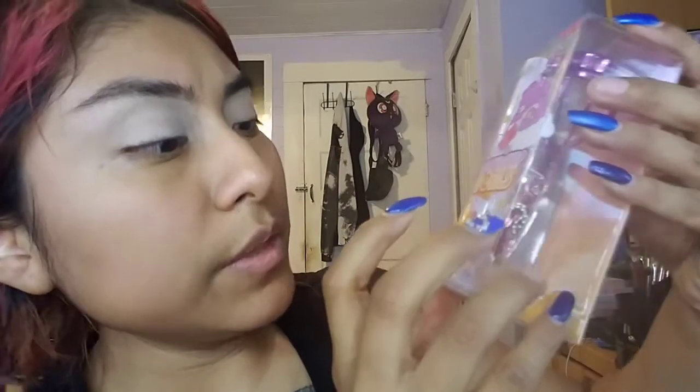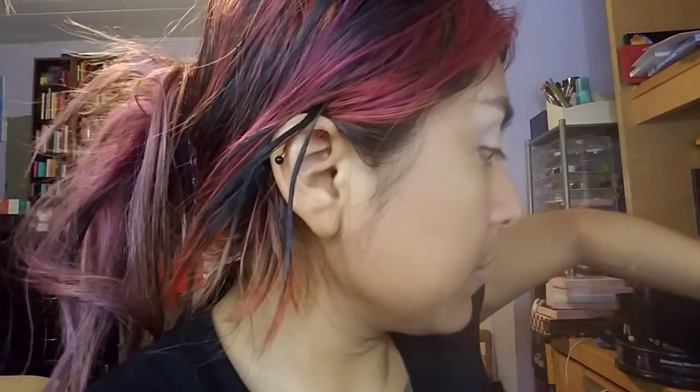Well, okay. That was interesting. I can already smell through it. It smells like coconuts to me. And then we have a cute little duo here. Eyelash curler and mascara set. That one is $9.49.